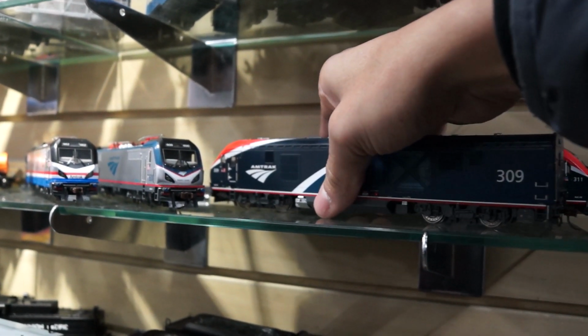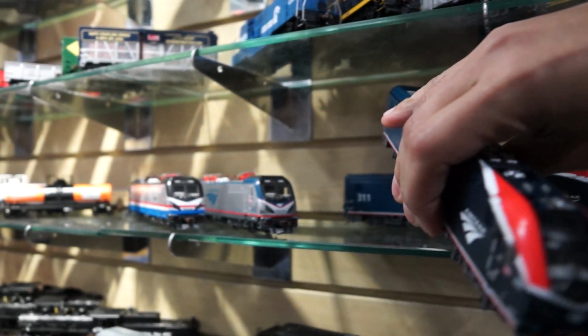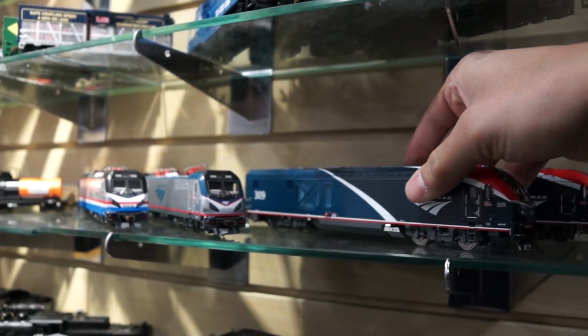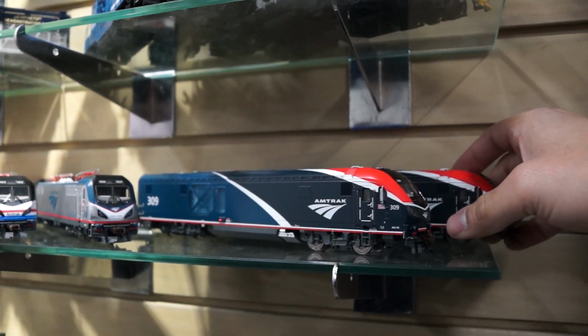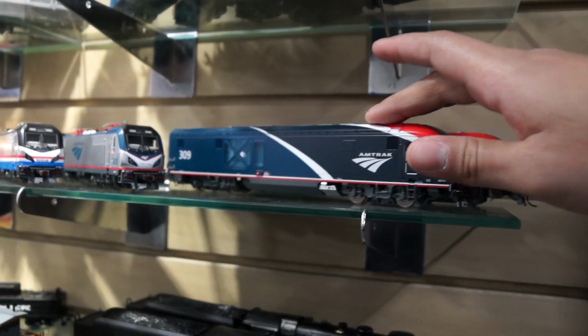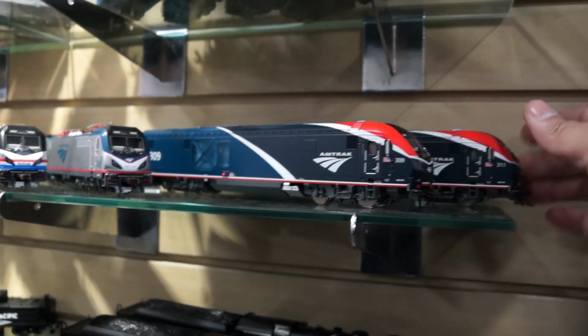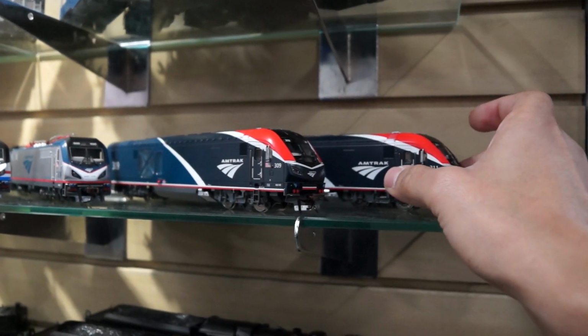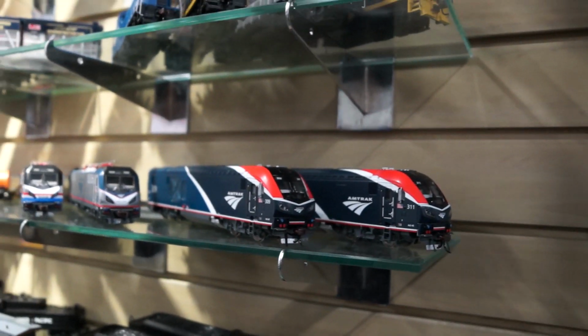I'm going to put it back. These are some pre-production samples because the wheels roll, because there's no motor in it. So, wow, these are really nice. Display it properly. There it is. Look at that.